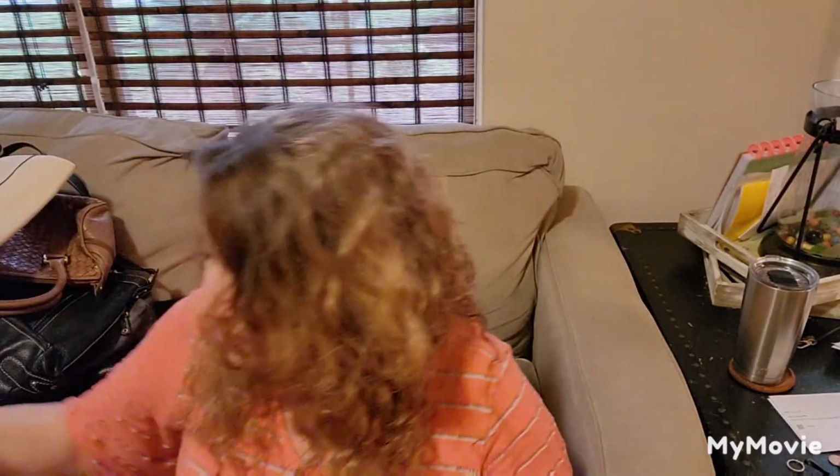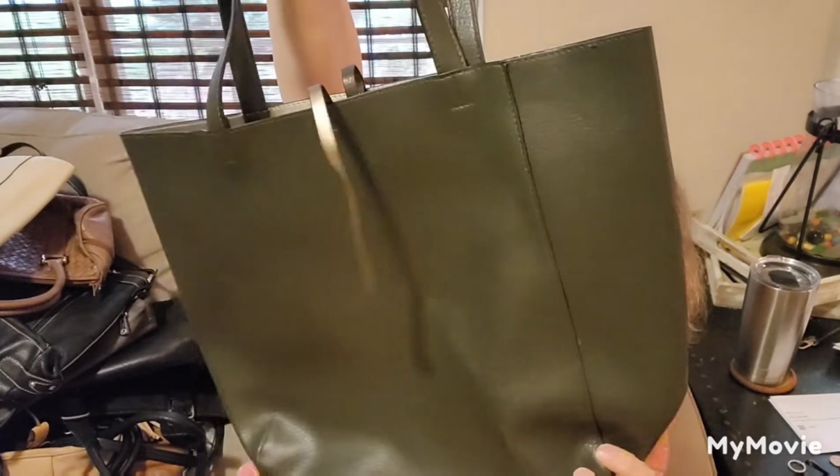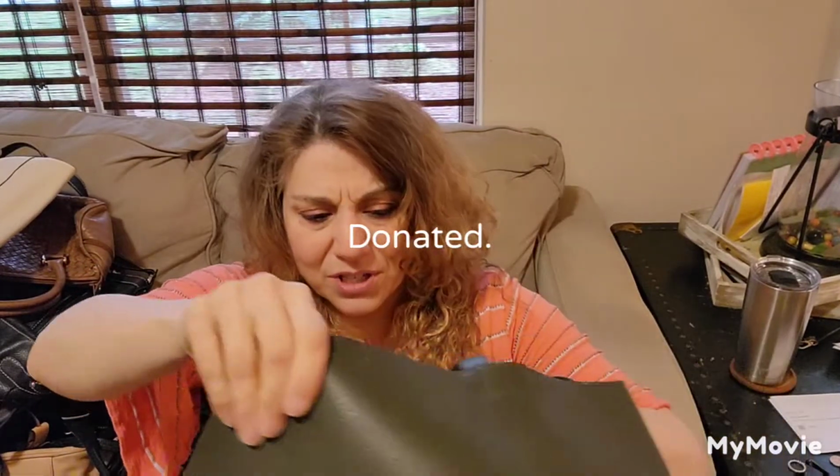Okay, here's another tote bag, and this is definitely a polyurethane. It has a tie closure.